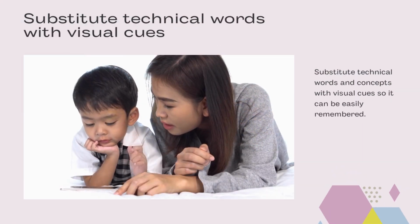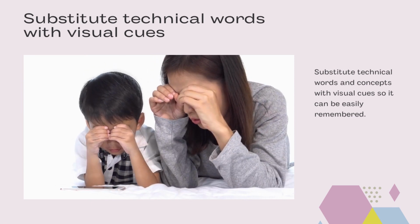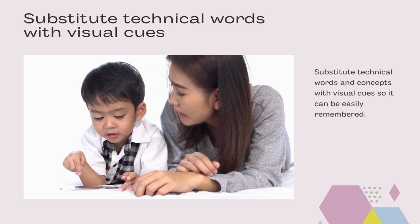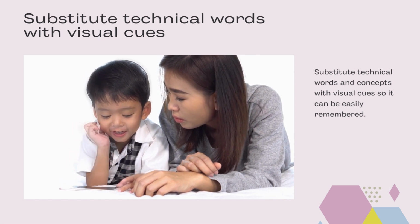Substitute technical words with visual cues. Young children tend to be more visual learners. When memorizing, children might encounter difficult words and concepts. You can substitute technical words and concepts with visual cues so they can be easily remembered.